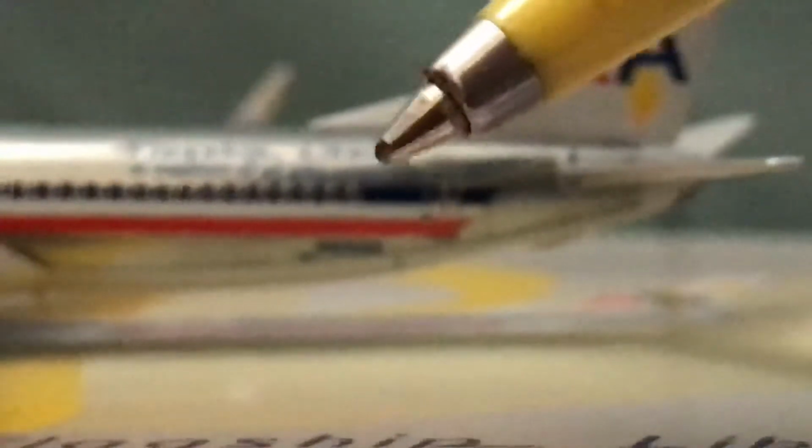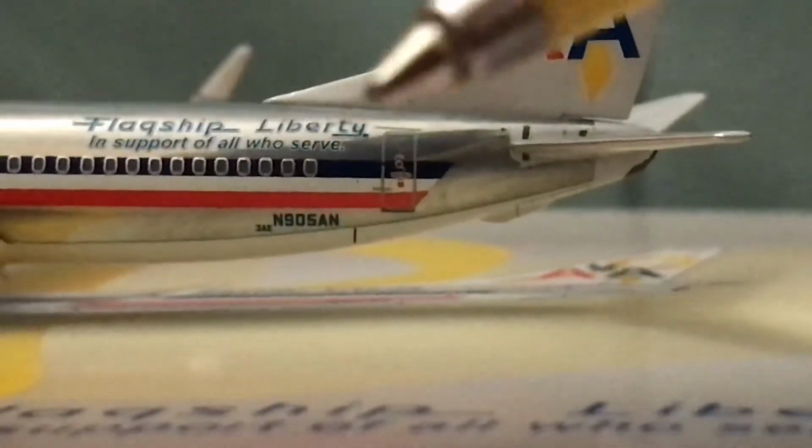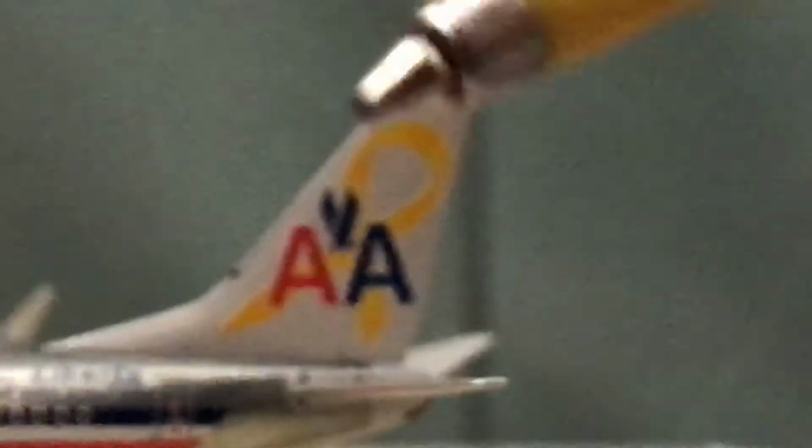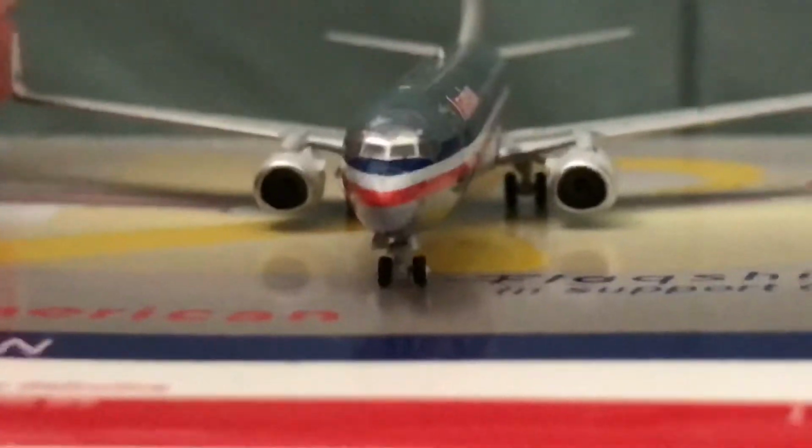Registration is N905AN, and then it's AA on the tail with the yellow ribbon. And then like this, look at the detail on it. Oh my man, it's amazing. And on this side it's all the same. So now I'll rate it.